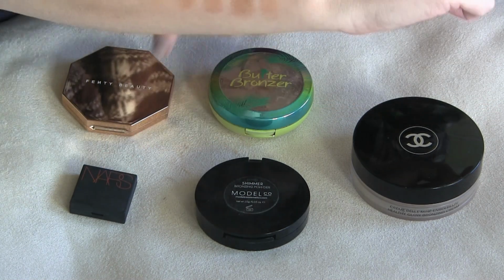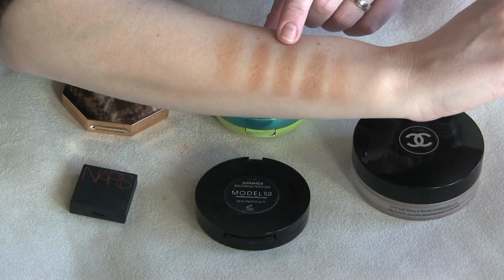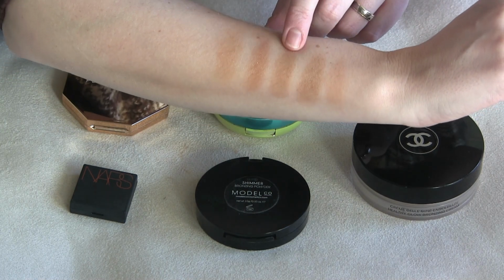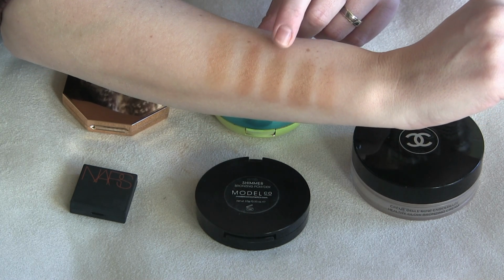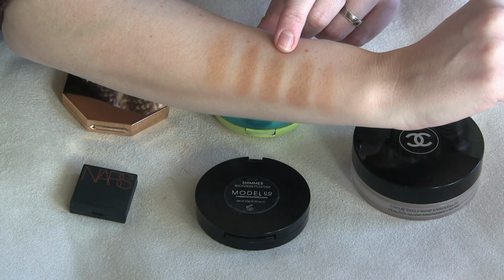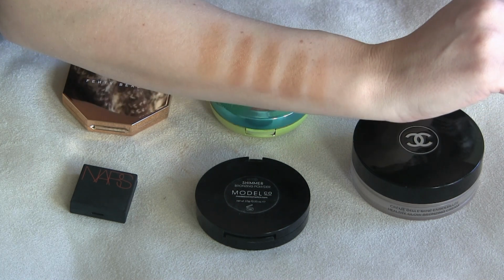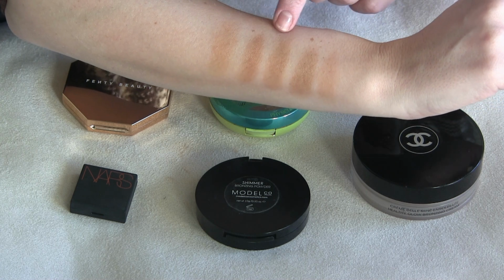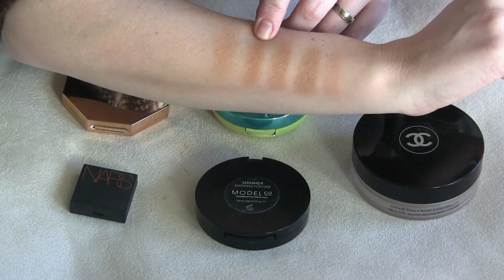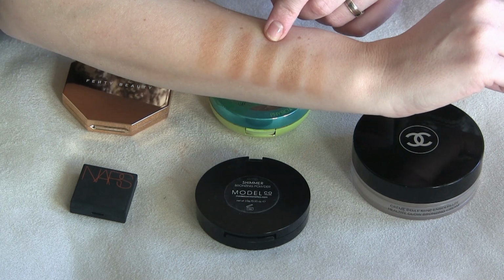The NARS Laguna, which is this one, they're very close in shade, but I feel like the NARS one is a little bit better to work with. It blends a little bit easier than the Model Co one, and then I will also say that the Model Co one is getting older, so that could affect the blendability. But yeah, I'm keeping both of those.